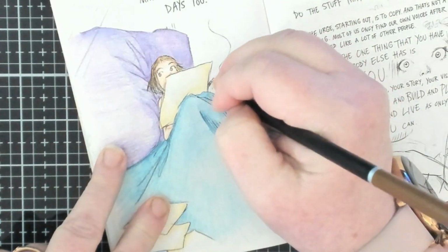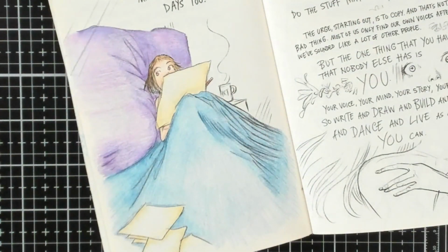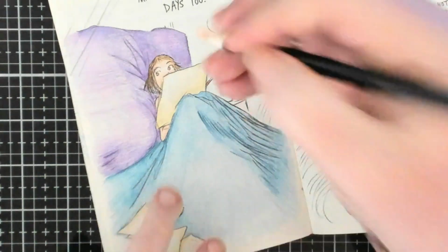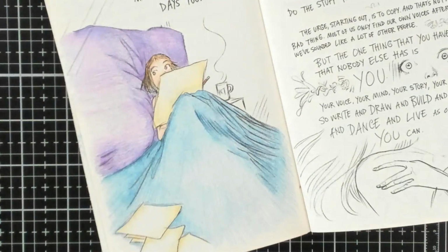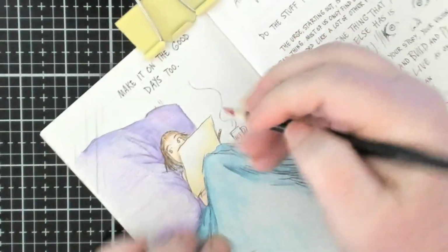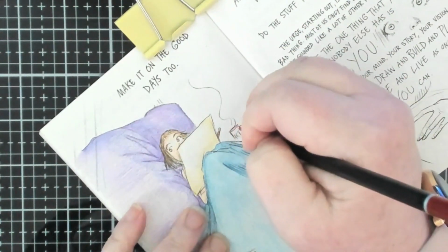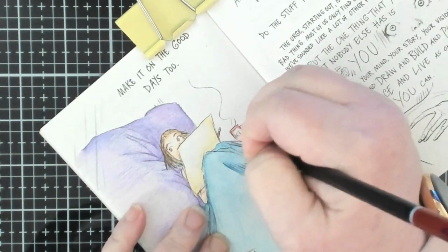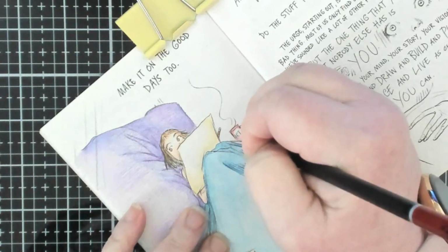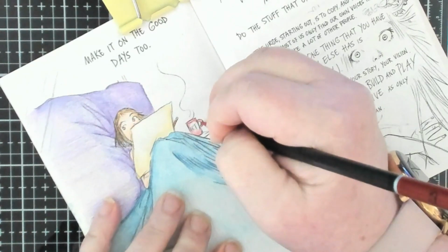And then down here for the pencil, and then a little bit of pink for the eraser. And let's do her coffee cup in red, because, why not? I like a red coffee cup.